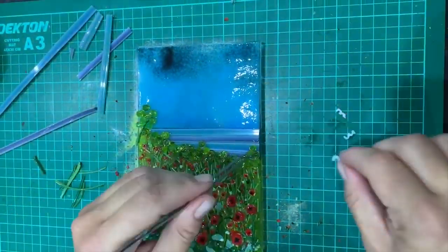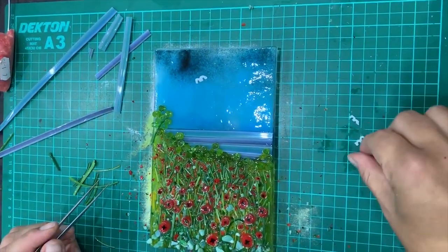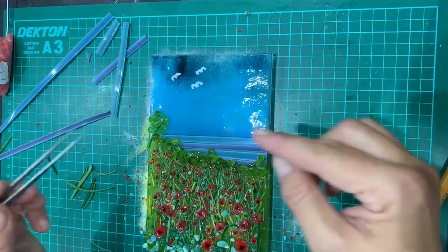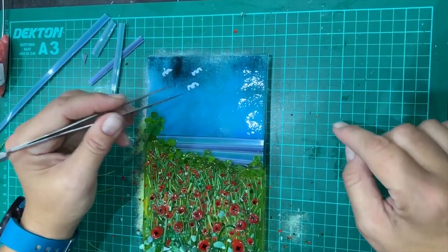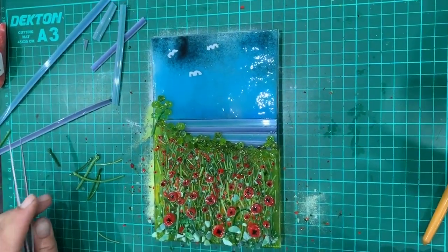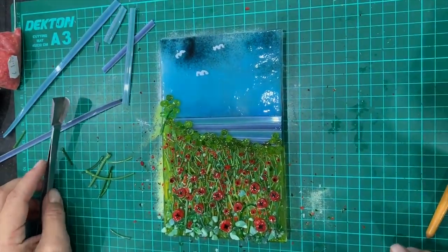So lastly, having cleaned the little bits off, I'm going to put some little seagulls on. I've got these on a tourist tour. You could make them out of stringers, just a little approximation of a bird, to give the feeling of a bird in the sky. So those are on, and now this will go in the kiln on a tack fuse.